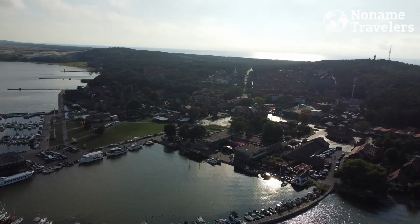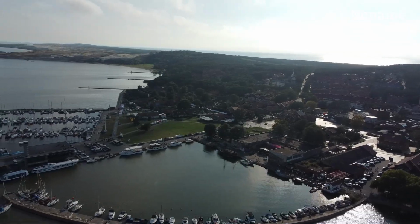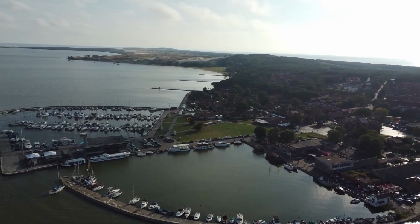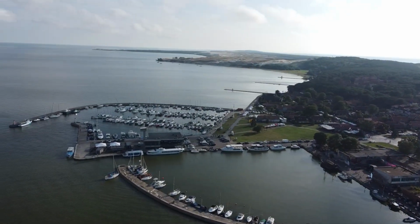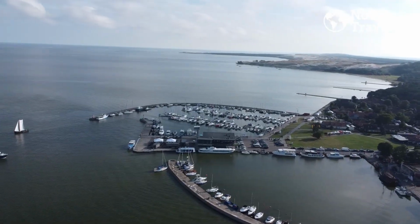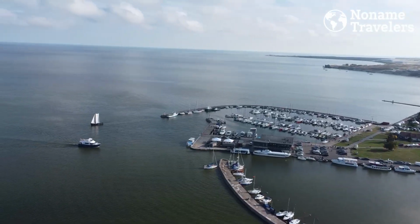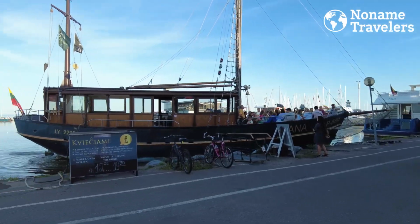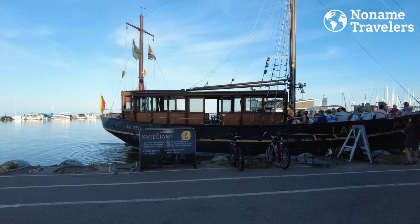To finish our time in Nida, we spent some peaceful moments down by the bay. With the drone, we captured the calm shoreline, the soft colors of the water, and the boats resting gently along the pier. It's a beautiful place just to wander, enjoy the fresh air, and take in the views of the Curonian Lagoon. For those who prefer something a bit more active, there are also boat trips leaving from the harbor, perfect for exploring the lagoon, visiting nearby spots, or simply enjoying the scenery from the water.